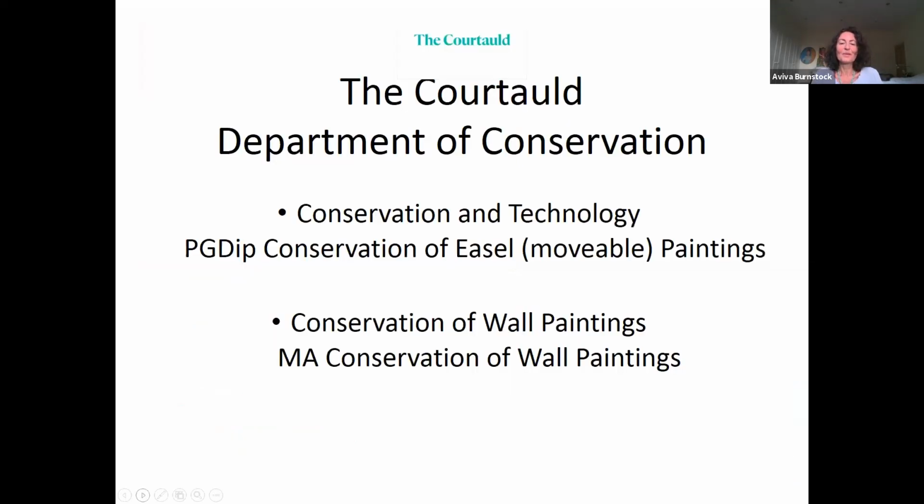So what we call the division really between the 2 courses, even with some overlaps, is the PG Diploma, the Postgraduate Diploma in the Conservation of Easel Paintings, which are movable, and then the Conservation of Wall Paintings, which is a master's course in wall paintings, which of course can't be moved. Next slide.